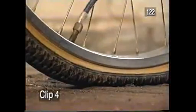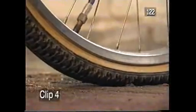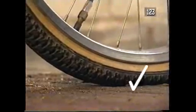When the tyre was inflated, it took up a new shape, and the air pumped into the tyre pushed against the walls of the inner tube and made it expand. This again indicates that the air has substance.